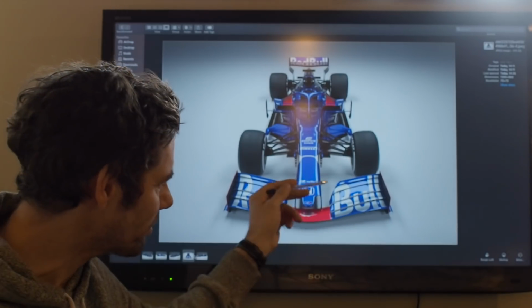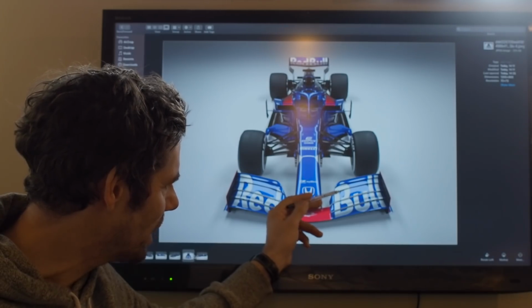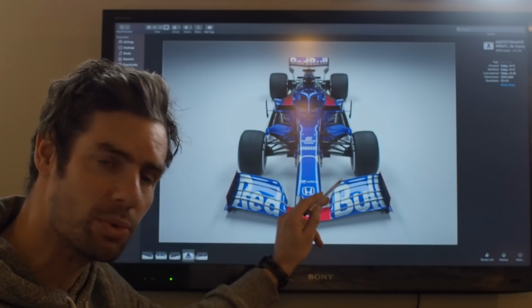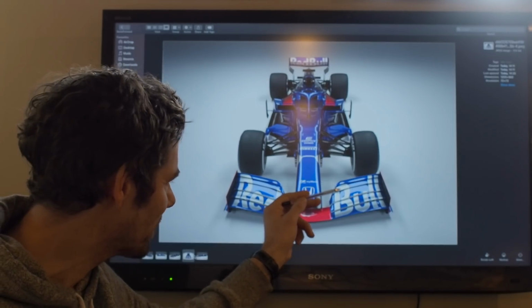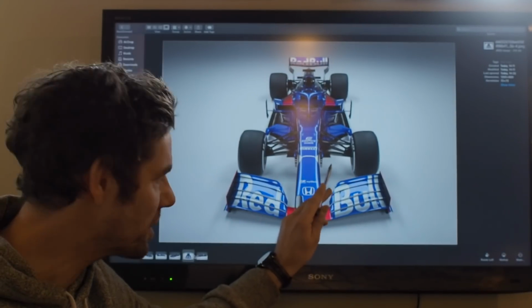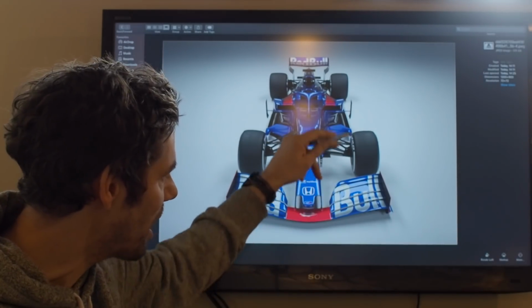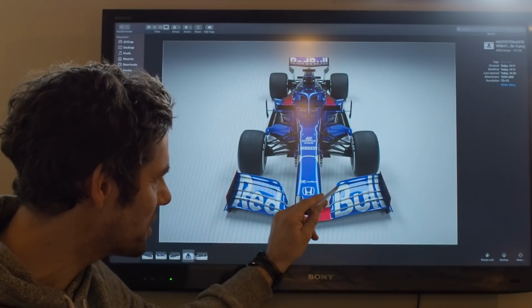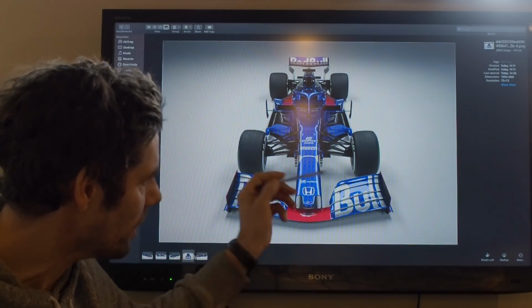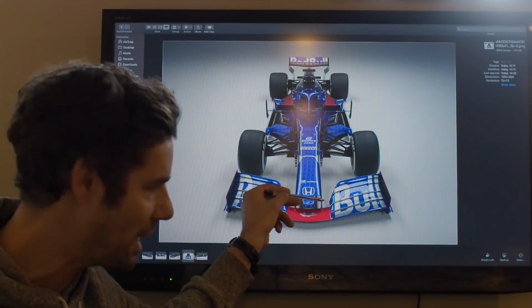This digital render doesn't appear, as far as I can see, and I can't see that clearly, to show any supports between these 5 individual elements. The top 3 of those elements look unsupported from each other. On the Haas, there was a divider or a support bracket running down here, which they had used to help guide the airflow off towards the rest of the car. Doesn't look at this point, from the pictures that I can see, like Toro Rosso have utilised that kind of solution. 5 individual elements not connected to each other, apart from these bottom 2 connected by the main plane.